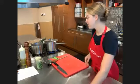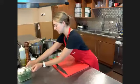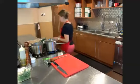All right, our final dish, and I'm going to make the pesto that goes on top of the soup. I've got that basil ready here. I'm going to make that in a moment. Our final dish is the tartine.